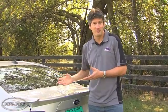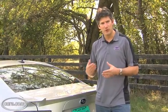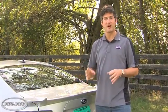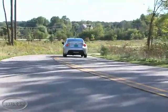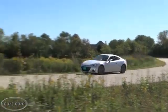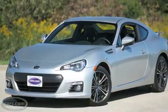So that's the BRZ. The obvious question is, should I take it over the Scion FRS? In my case, I think I would take this one, just for the features, etc. But I like both of them. Great addition to the market because there aren't enough cheap sports cars. This one really is a sports car. It's tossable. It's fun to drive. If you think you need more power, wait a little bit. It'll come. Generally, all of our editors kind of love it.